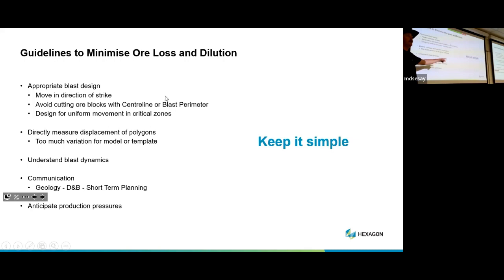Maybe we could go into the bench somewhere else. And suddenly that changes the angle that you're attacking the ore blocks, and you can start moving that material better. And all it did was say, short-term, oh, let's do this blast instead of that blast. You know, bottom line impact to the actual operation.